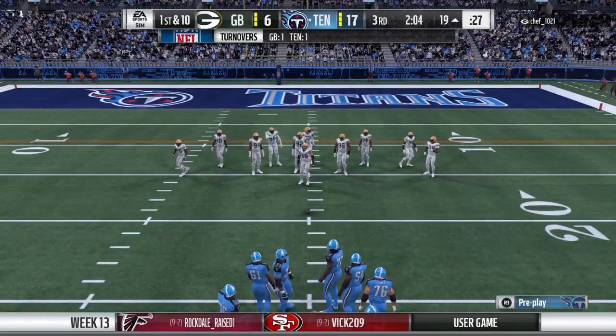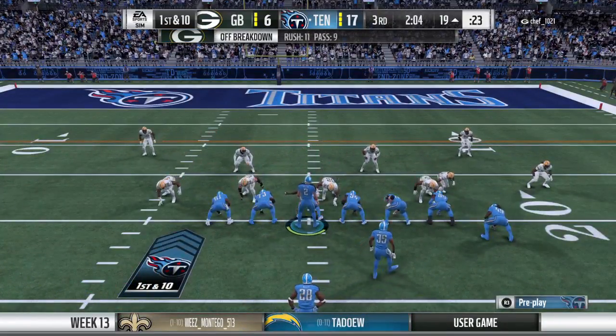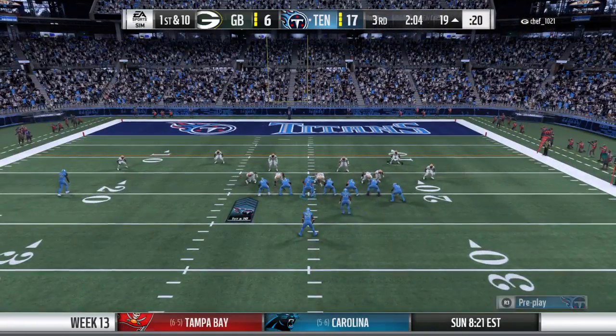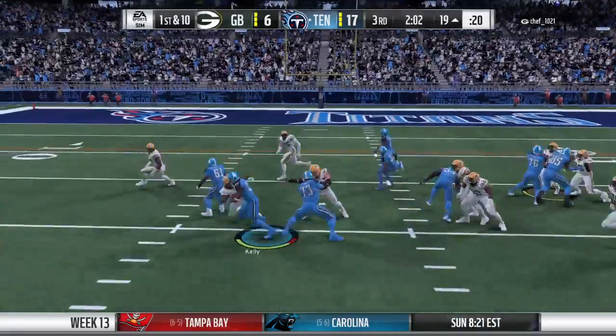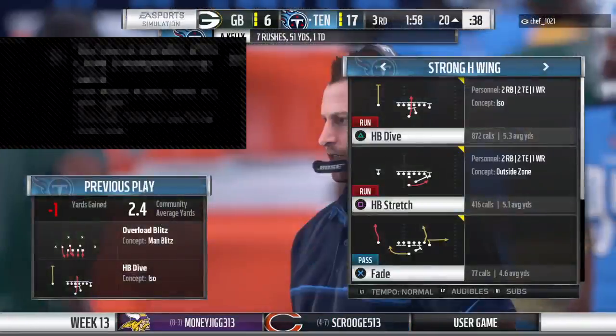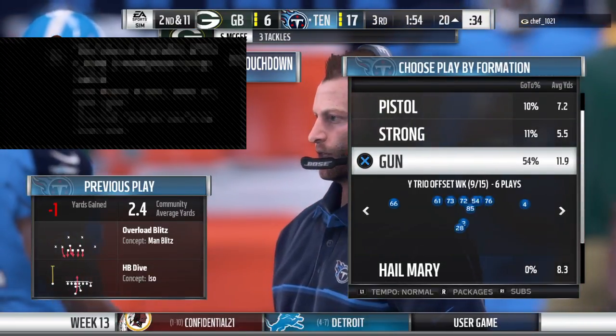And a great spot to start this drive from here. And he'll give it here to his running back. And they go the wrong way here. Knocked back to the 20. It's a loss of a yard there, and now second down.